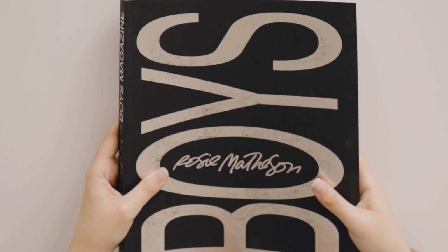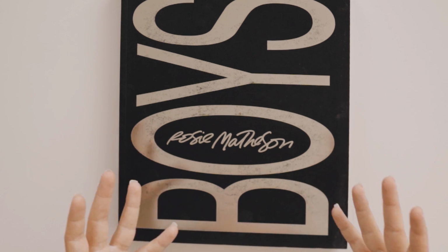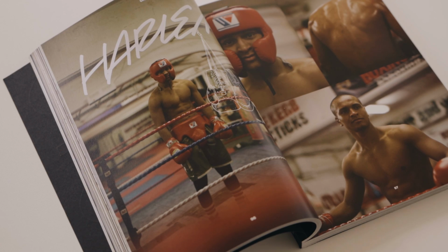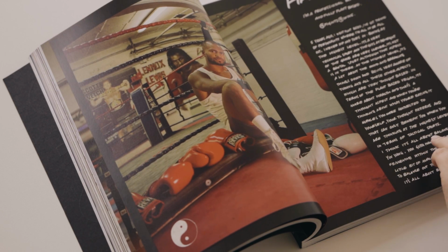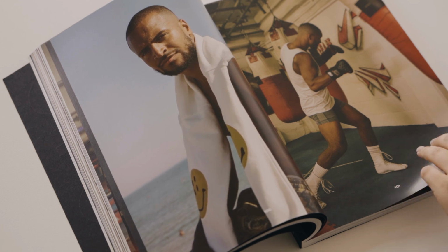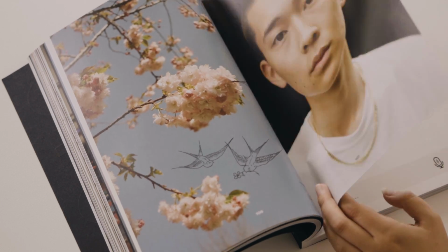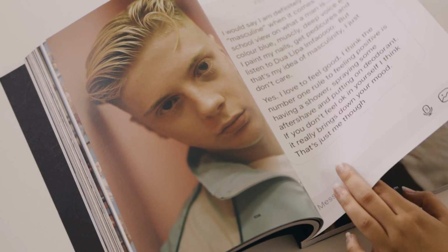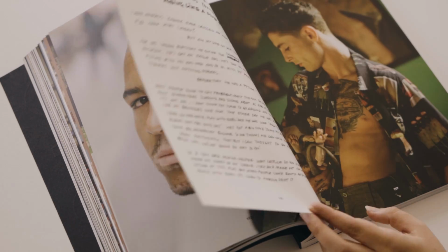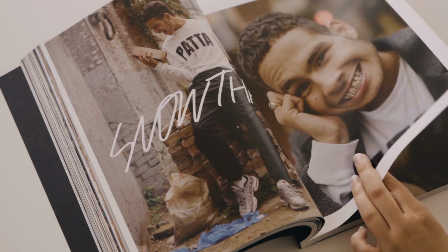Next up is one of the books or the projects that actually made me want to start shooting medium format film, and that is Boys by Rosie Matheson. So Rosie Matheson is a British photographer who shoots portraits, and a lot of them are of boys, and this project that she shot explores the idea of boyhood and manhood, but from a woman's perspective, a woman's lens. And she interviews lots of different men and talks about their idea of masculinity and their perspective of masculinity.